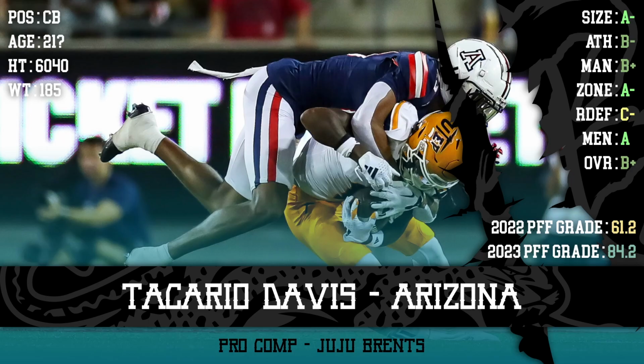Another thing about Tacario Davis is that he's a committed player. He came back to Arizona for another year because he wanted to be with his teammates, so I think maybe that's an advantage when you're signing that second contract, which should be a prospect who gets the one and is a good starter in the NFL.